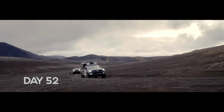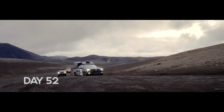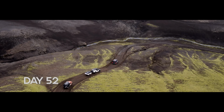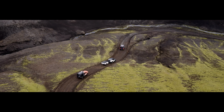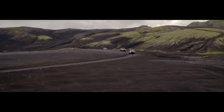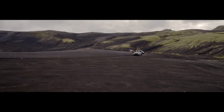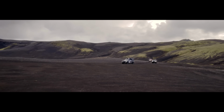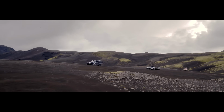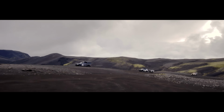We have made plans for what seems to be just another camp, but the team is soon to realize time seems to have slipped through our fingers. You know, just now thinking about it, this might be our last most remote camp, because our scheduled camp for tomorrow is just kind of a spot along the way to Reykjavik. This might be it, guys.